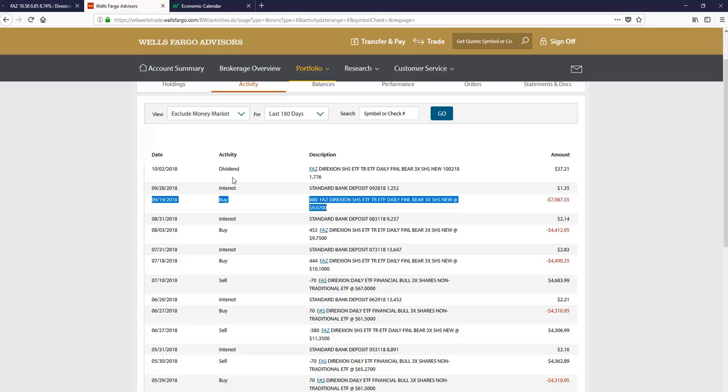The other thing that I want to mention is that you do get a dividend with these ETFs. Usually I'm not in the position long enough to get a dividend. This time I've been in the position for 3 months, and so I actually got a dividend on this thing, 37 bucks, which isn't bad, right?